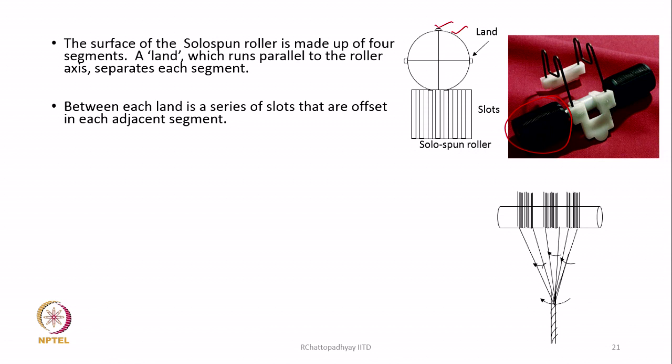So, the land is there, and that means it is something like this, that if I say this is my roller and here is, suppose, a land, then I have channels or grooves like this on this side and this side. So, there are 4 lands, 1, 2, 3 and 1 is here, and in between the lands, the periphery of the roller will have fine grooves. Between each land is a slot or groove, whatever we say, and from one segment to the other, there is a little offset between them.